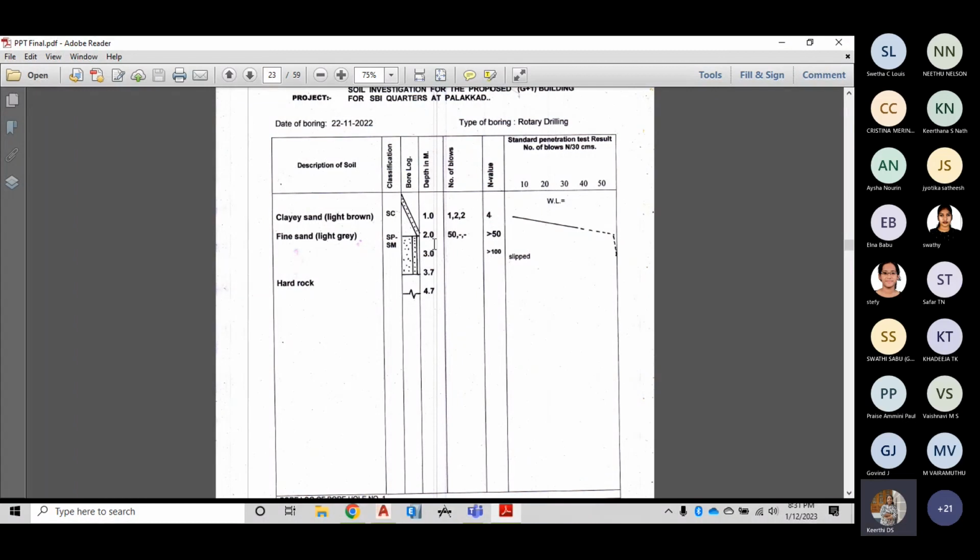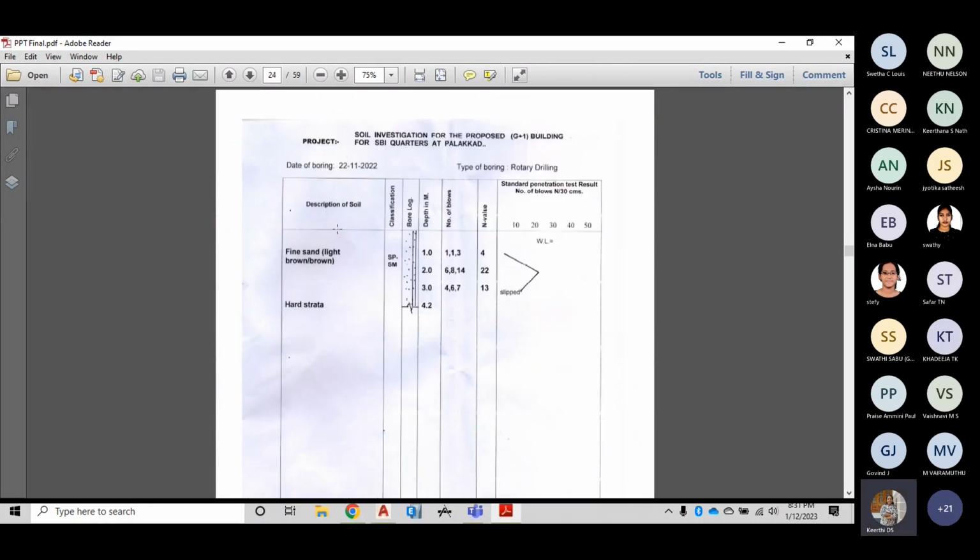So without doubt, we can provide an isolated footing at 2 meters. There is no need of going for a deep foundation here. If you look at the second borehole, you can see here also at 1 meter depth, we are having very loose sand, but at 2 meter and 3 meter depth, we are having a medium dense soil. So here also you can go for an isolated footing at 2 meter.